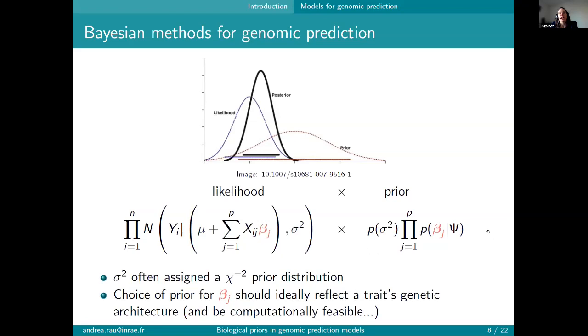And we'll also have a set of prior distributions here on the right that will describe how I expect those parameters to vary themselves. And we see once again my genetic effect parameters that appear here on the right. So what I'll be wanting to play around with a little bit is how exactly should we define this prior distribution on the right for my vector beta J, so as to be able to encode realistic biological assumptions about how I expect my genetic variants to contribute to the trait, while at the same time being able to permit a computationally feasible solution to estimate this model.